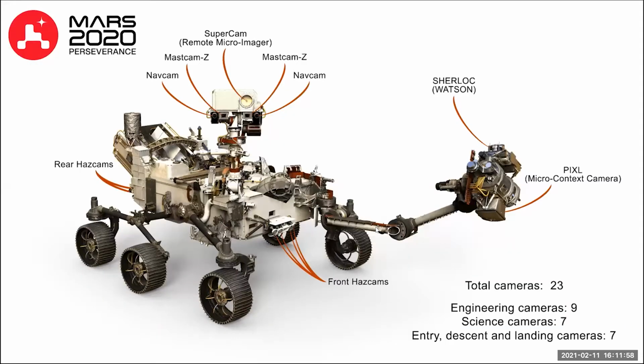The rover has 23 cameras on it. Your cell phone might have 2 or 3 cameras. The rover has 23 cameras. It has engineering cameras to help it drive, like these front hazard cameras and cameras up here to look at the surrounding areas as it drives across Mars. It has specific science cameras to look at the surroundings of Mars in different wavelengths and different ways, with some of the cameras pointed out here, both on its arm, that hand that I talked about, and up on its mast.